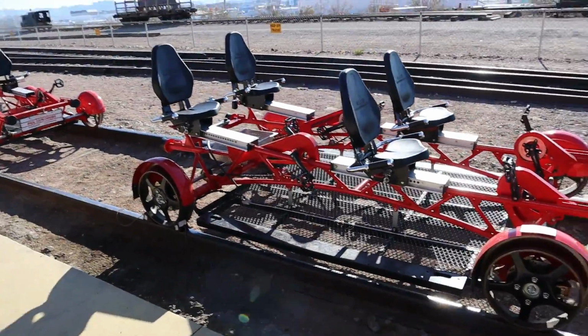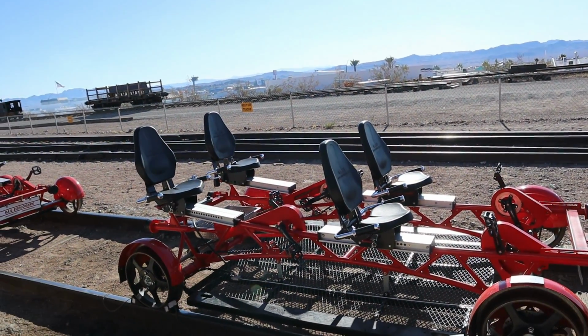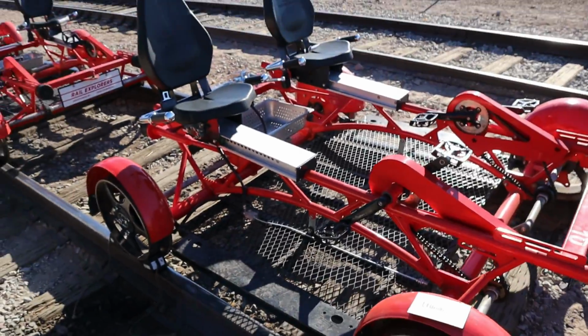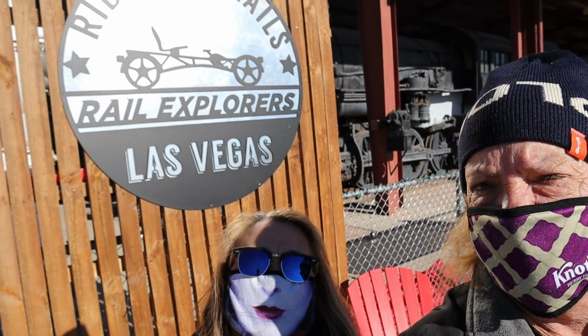This right here is a tandem rail bike. So you can fit 4 on there. That's a pretty cool thing. I've never seen one of those. That's the first time I've seen one. That's going to be ours right there. Oh, look at that. We're ready to take a rail bike ride. So cool.